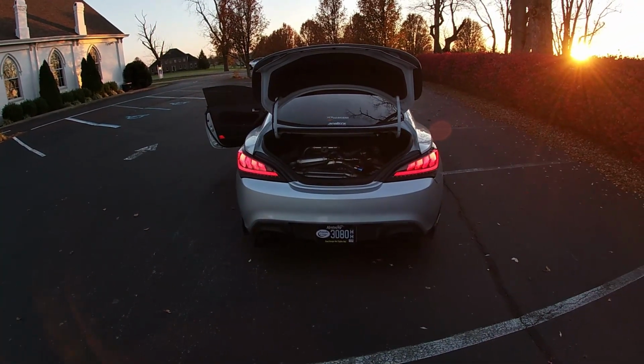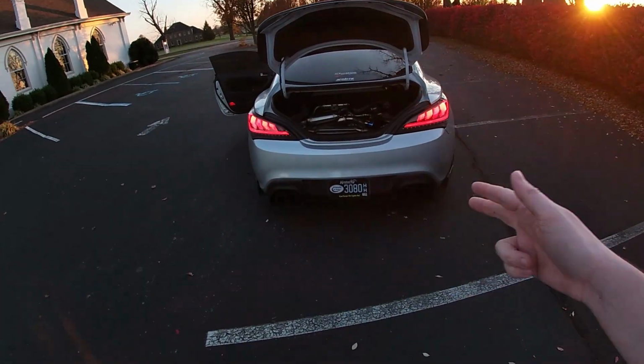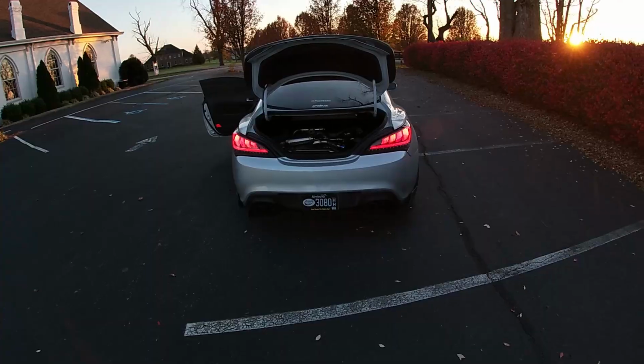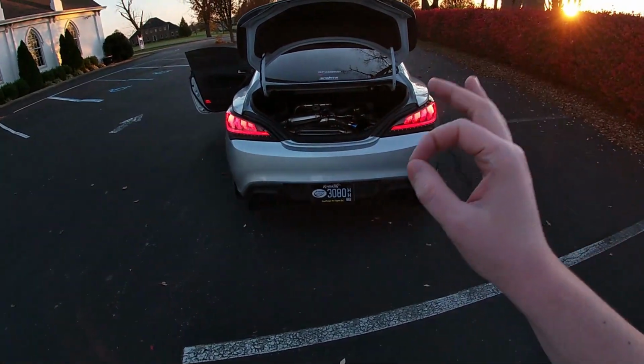However, the only reason that I'm going to switch it, now I don't care about the rasp, I don't care about the drone. Filling in the cracks that the ISR had on it completely solved that. It is not near as drony, not near as raspy. It sounds so much better.